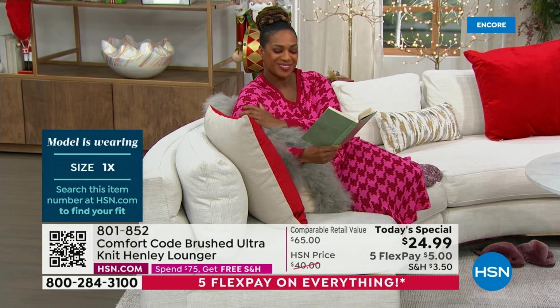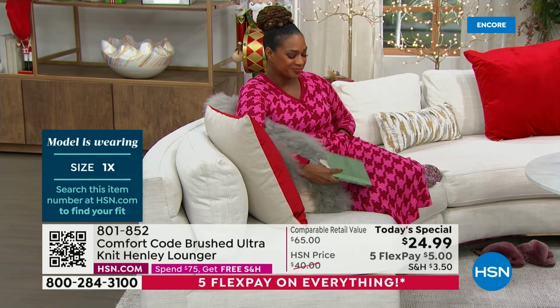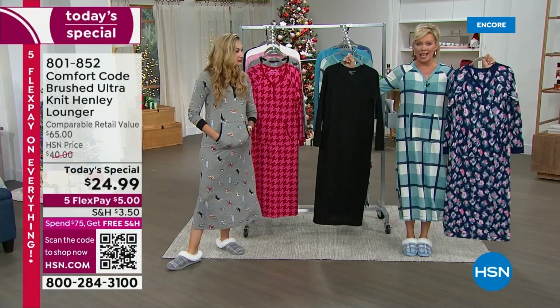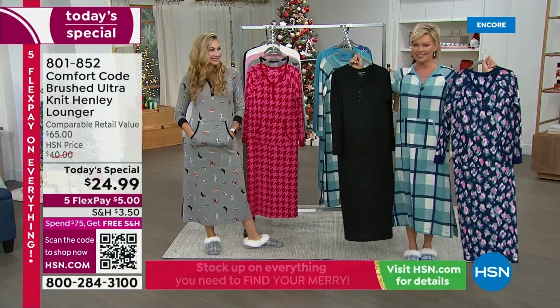Beautiful. In fact, let me give you the update on where we're at here, because I know we're processing every single call coming through, and most people are getting a couple, if not 3 or all 5. This is the blurred animal. I'm in the plaid. This is black. Here's your houndstooth, and Amy's in the Fun Friends. Guess which one is the most popular?